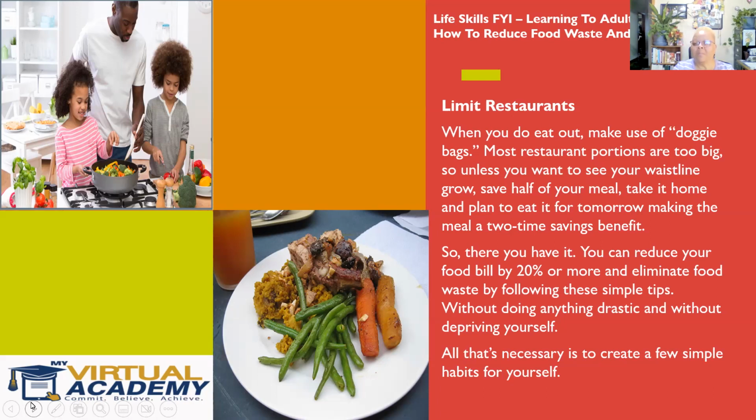Savings, keeping money in your pocket, eliminating waste, and helping your food budget extend and expand so that you can have money to do other things. So here you have it. These are all simple ways that you can use to reduce your food bill by at least 20% or more and eliminate a lot of waste because you're following these simple tips. You don't have to do anything drastic, and you don't have to deprive yourself in order to save yourself some money and stretch your food budget. And all of these things are super easy, and it's a simple way to create some new habits for yourself that will help you stretch your food dollar.